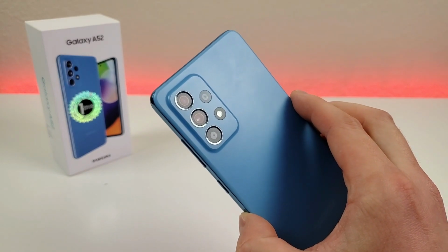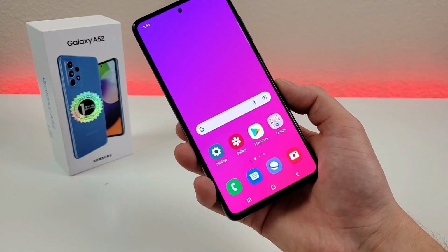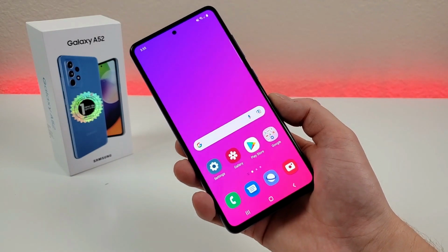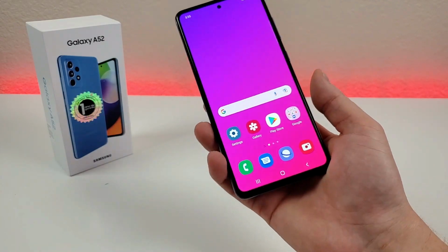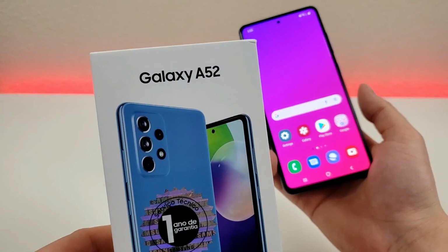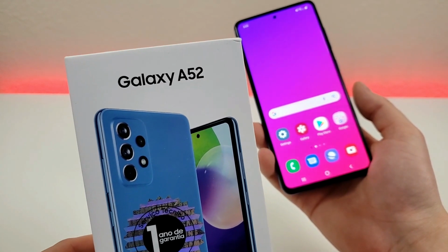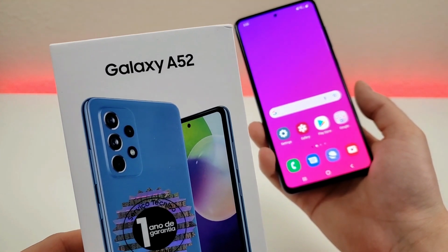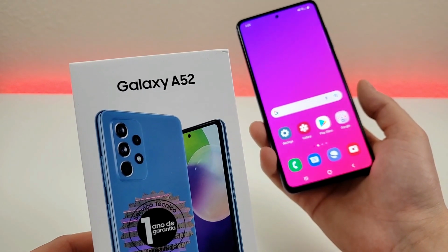Now, not to be confused with the A52 5G, that phone is a slightly different device, and I have done a dedicated video, or a series of videos for that matter, here on the channel about that phone, but this phone, the A52, is 4G only. It is actually not officially sold in the US, so if you are from a country where the A52 4G is being sold, that's likely why you are watching this video.